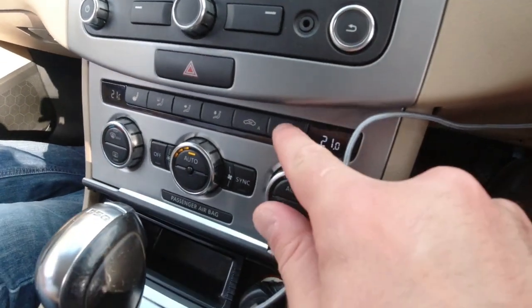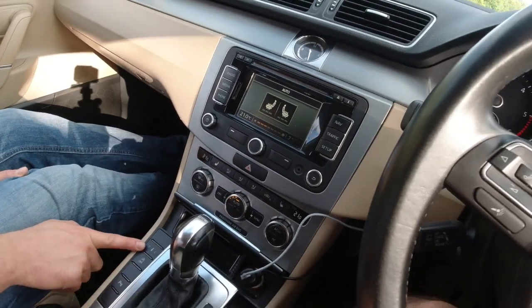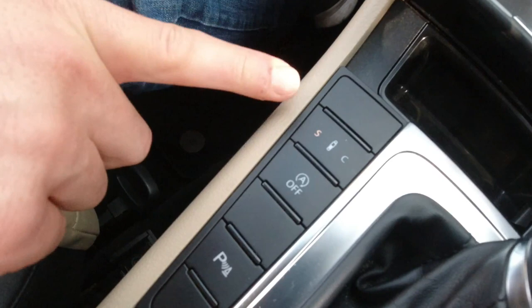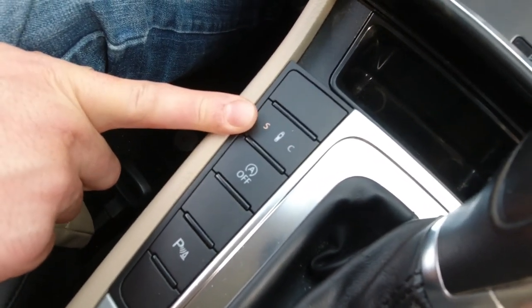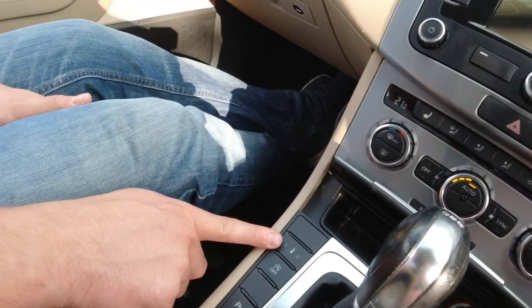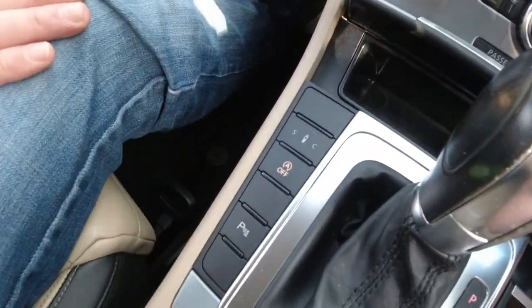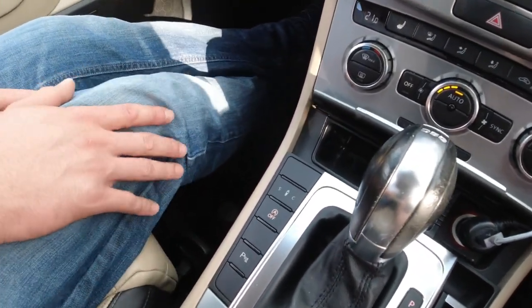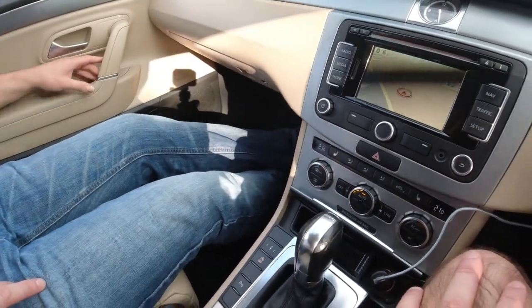Heated seats. We've got three options, which is quite nice. Dual climate control, and also, not all of the CCs have it, but it's sport and comfort suspension mode. It's called DCC technology, but I don't know exactly what that means, so I have to Google it. That's the usual auto stop. That's auto stop, which we don't like. We both hate, and we never use start and stop, which is probably not politically correct by today's standards, but we don't like it.